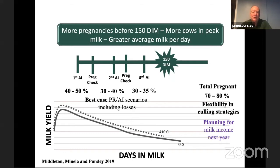But certainly if you can push those cows into a much tighter situation with regards to time between first and second AI, second and third AI, and you can get all those in by 150 days, and get somewhere around 70% of those cows pregnant and calving back in, fantastic. That would be pretty amazing. That's the goal. And that would go a long way in increasing the percentage of cows that you would have once again at peak milk. In that case, you'd be increasing average daily milk production for the herd.